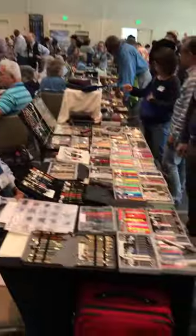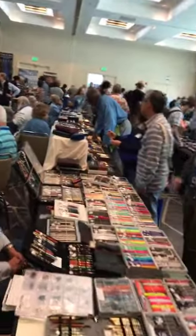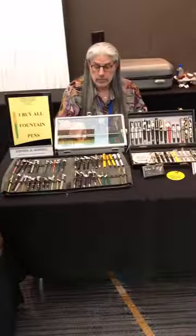This is another row of vintage pens. We got Joel there in the back and Cheryl. We got the purple guy, Steve, doing a video.